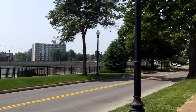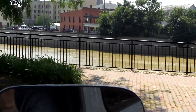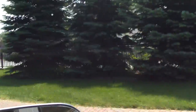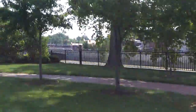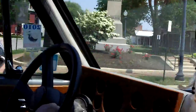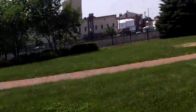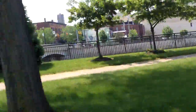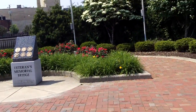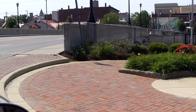In the years since I've been gone and living in Columbus, they built up a nice park right along the river here. This is the Sandusky River. And now I'm going to show you the memorial to the Civil War and Korean veterans. And then here's more of the park. And this is the memorial to the veterans. And the bridge has been named Veterans Memorial Bridge.